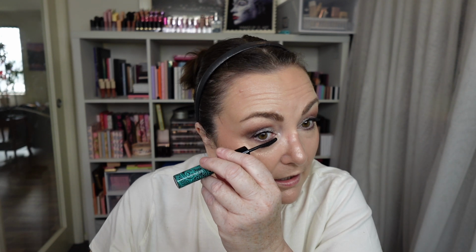Okay, I've got some length on there going into this side because you start off with it curved like that, but when you go into here, this is where you're going to get your length from. I will say these types of mascaras are a great travel mascara because you've got your choice on either end. And this comes in so many different formulas now.